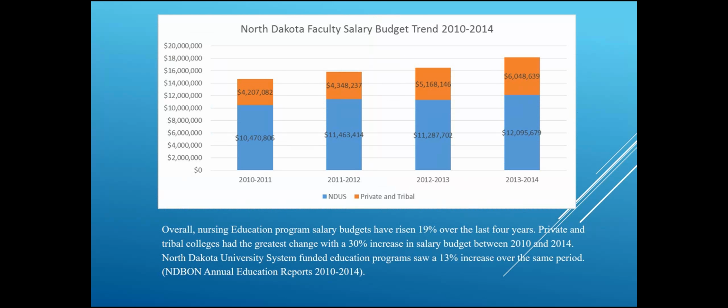We also looked at faculty salary budgets. Every year, the North Dakota Nursing Education Programs report, among all of their information, how much of their operating expenses is spent on salary versus other operating expenses. And you'll see that for the North Dakota University System programs, they have not risen as much as the tribal and private programs over the last 5 years.